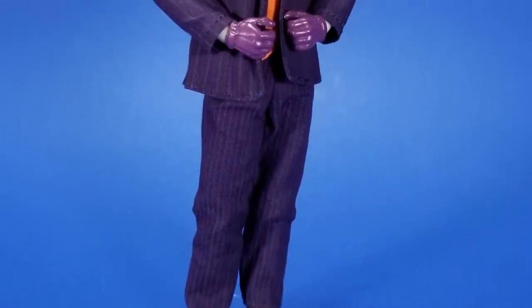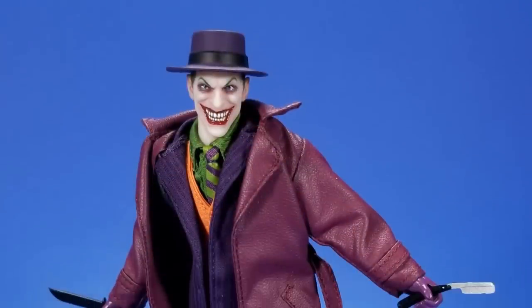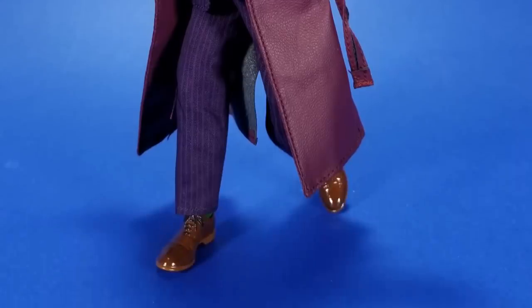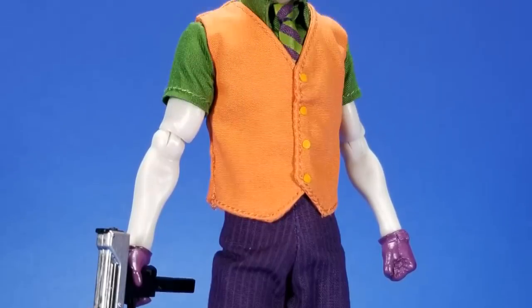They did a good job of scaling down the cloth. The stitching, if you go looking for it, yeah, it's going to stick out at you. But if you're not looking for it, or if you're used to it with other Mezco stuff, this is not going to bother you at all. I love all the extras, all the heads. I have a hard time deciding which head I want to use.